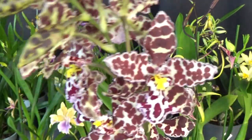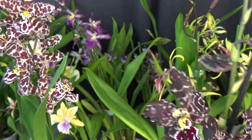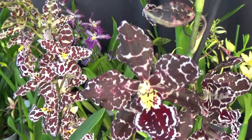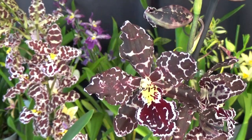This one is very beautiful as well, don't get me wrong. And with a yellow center. But like I said, I just prefer this one a little bit better because it's a little bit darker, more red in the blooms. And I like the shape a little bit better.